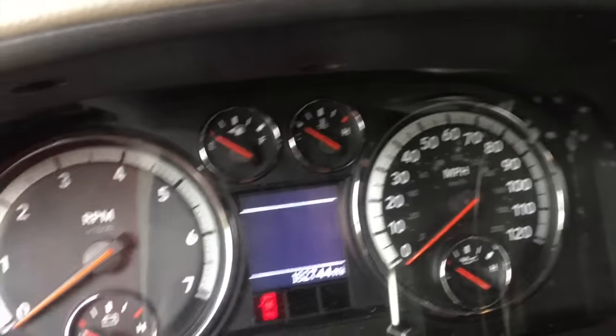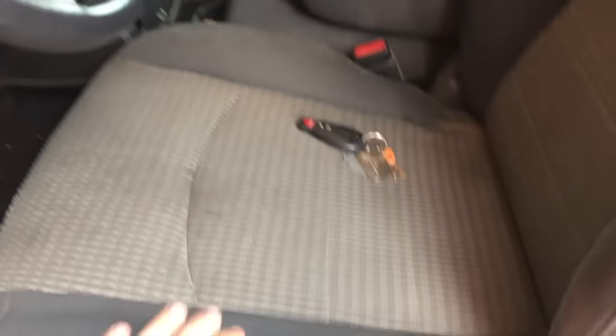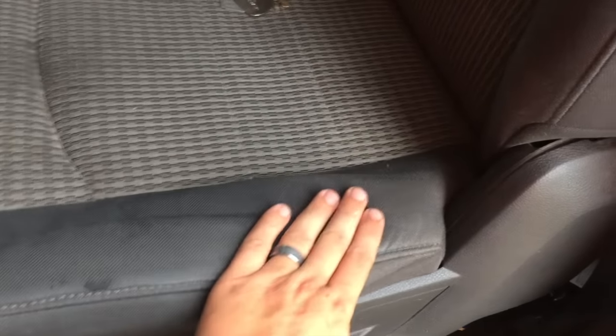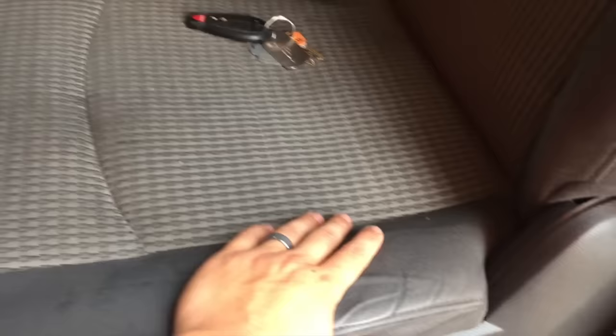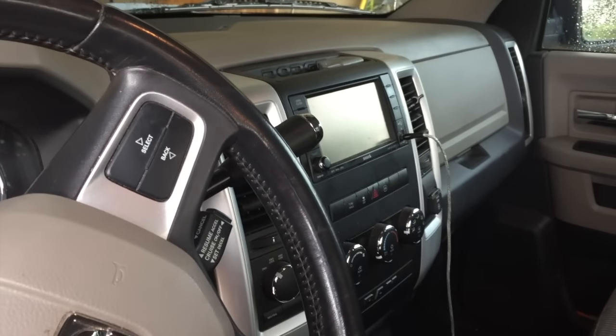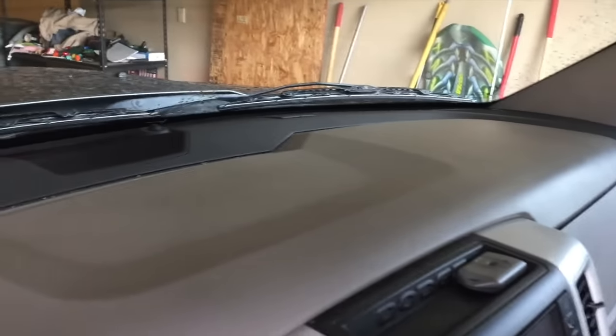And just so you guys don't think I'm a liar when it comes to the mileage, there it is. Sorry, I'm moving the camera around a lot. There's the mileage. And with some common wear and tear, which I think is uncommon for any truck, this part right here when you slide in and out is worn and starting to flatten a little bit. But other than that, the review is pretty simple. There's nothing really wrong with this truck at 182,000 miles. There's no cracking or anything going on up here that would be an issue.